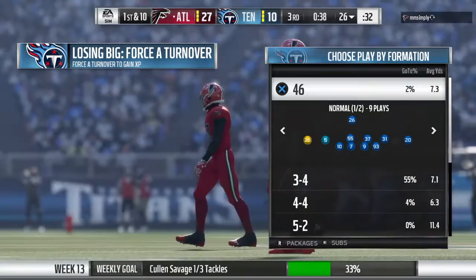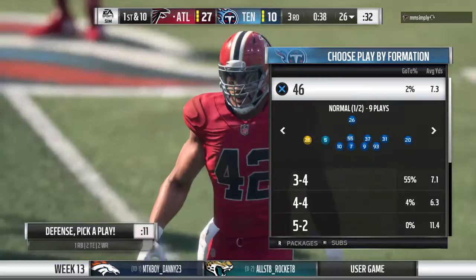Here are the Falcons as their offense heads back onto the field. This is sort of what you would call a put-away drive, isn't it? I mean, they score here, especially a touchdown, it's almost out of reach.